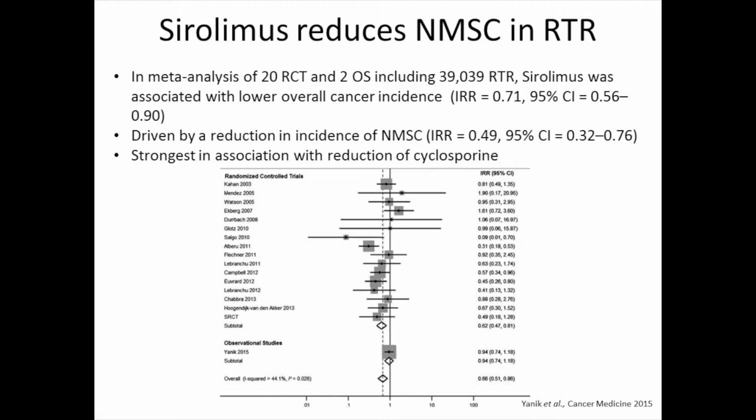Sirolimus is an mTOR inhibitor that has been shown to reduce non-melanoma skin cancers in renal transplant recipients in multiple studies. And here's a forest plot showing that in at least 20 randomized trials, the incidence rate of skin cancer with sirolimus was 0.7. And primarily this was driven by reduction in the incidence of non-melanoma or squamous cell carcinoma. Sirolimus seems to be the most effective in association with a switch from cyclosporin to sirolimus. A lot of studies were randomized to switch from calcineurin inhibitor to sirolimus, and obviously this has to be balanced against the side effects of sirolimus. Leg swelling is the primary reason my patients can't tolerate it.